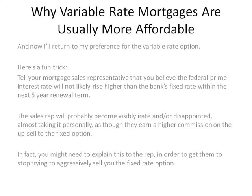Here's a fun trick. Tell your mortgage sales representative that you believe the federal prime interest rate will not likely rise higher than the bank's fixed rate within the next 5-year renewal term. The sales rep will probably become visibly irate and/or disappointed, almost taking it personally, as though they earn a higher commission on the upsell to the fixed option. In fact, you might need to explain this to the rep in order to get them to stop trying to aggressively sell you the fixed rate option.